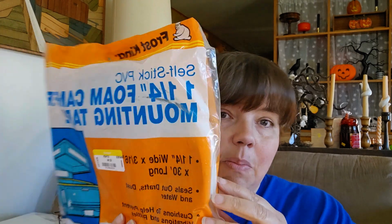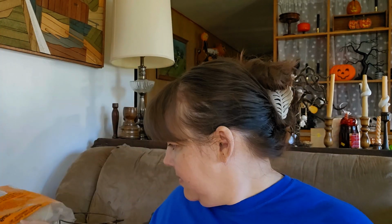And then I did also pick up this 1 1/4 inch foam camper mounting tape. It's like a seal tape, but it's really, really thick. We have old windows, so for our window, well, they're not old, they just are, the seals broke, so they leak. So for winter, this being thicker will go on the seams a lot better, so I picked that up.